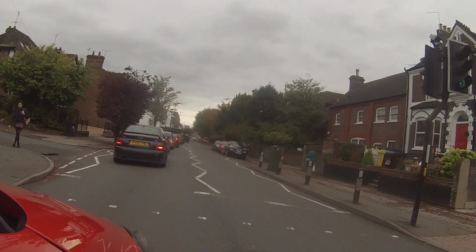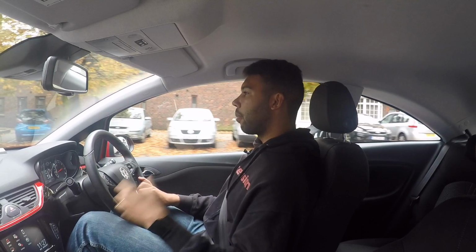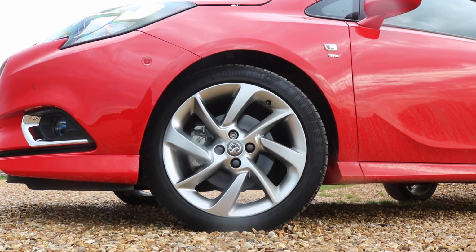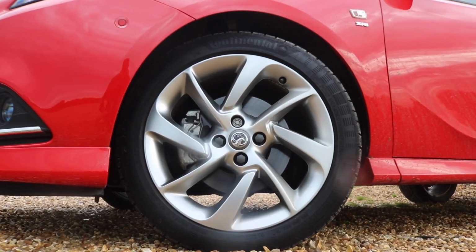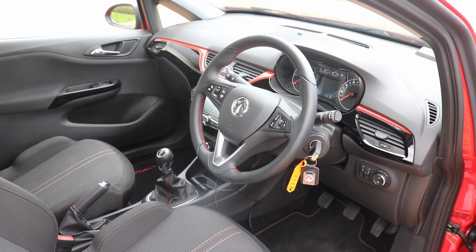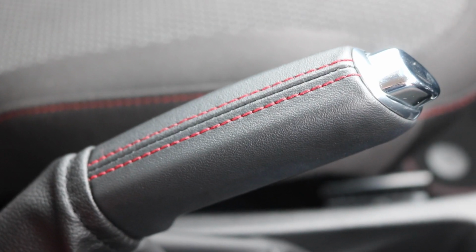So as I'm stuck in traffic, let me talk you through some of the specification of the car. On top of the standard SRi, the VX-Line model gives you bigger alloys, so you get 17-inch instead of 16. You also get the VXR body styling, and inside you get sport seats. You also get a plethora of red stitching. So you've got red stitching on the steering wheel, on the gear lever, on the handbrake, on the seats, and it does look very sporty in here.